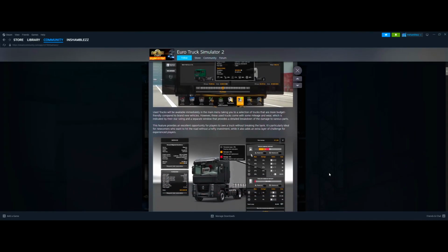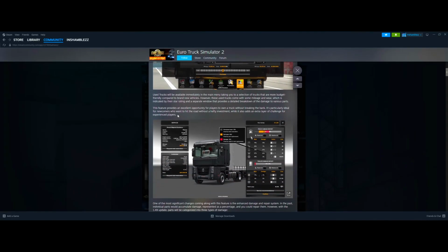So continuing, this feature provides an excellent opportunity for players to own trucks without breaking the bank. Yeah, that's a fact, mostly when you're starting out, like I said already. It's particularly ideal for newcomers, yep, right on the spot, who want to hit the road without a hefty investment, while it also adds an extra layer of challenge for experienced players. Oh, I don't know what exactly is going to be a challenge for experienced players, because we can just usually buy it and repair it without having any problems. But hey, it is what it is, right?